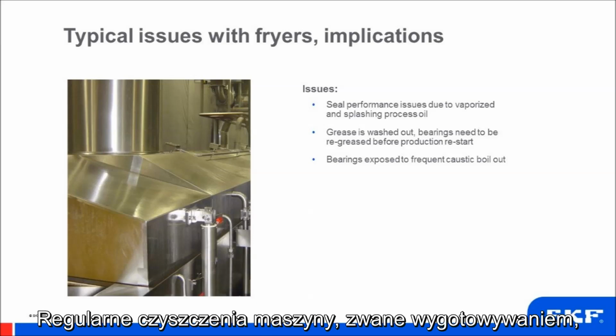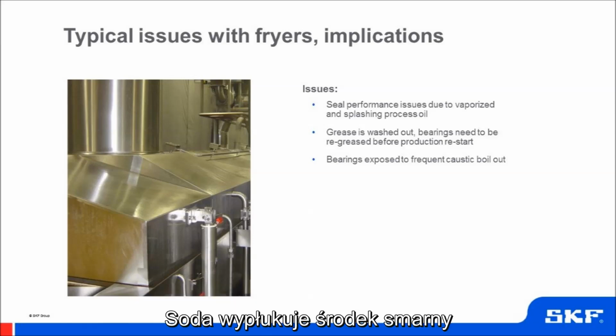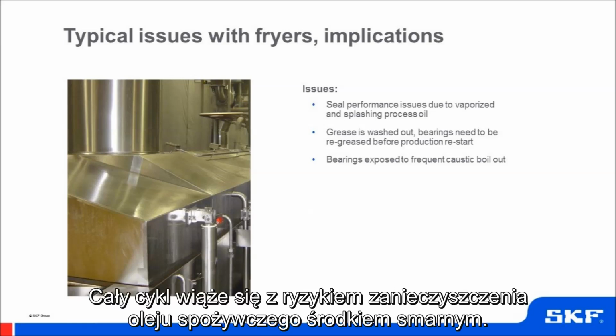This can degrade the seal material, causing it to debond over a period of time. Regular cleaning of the asset is known as a boil out, where the oil is drained and the asset is filled with a boiling caustic solution for up to 7 hours. This can also have an adverse effect if the caustic solution enters the bearing. It washes the lubricating grease out, necessitating relubrication of the paddle support bearings prior to refilling the fryer with cooking oil and restarting production. This cycle can lead to a risk of the lubricants entering the process oil.